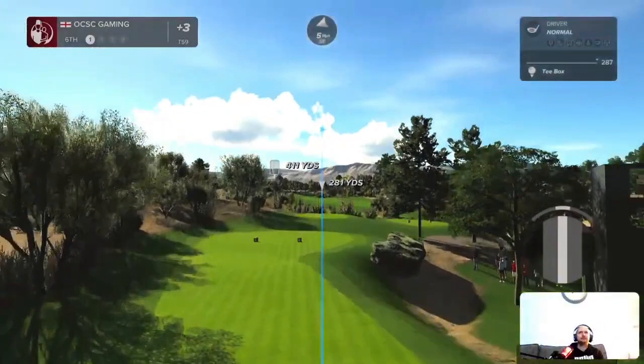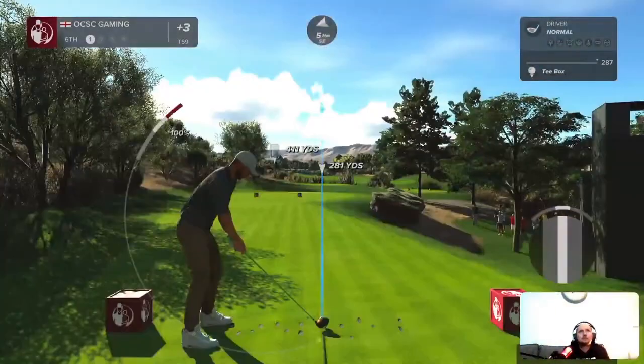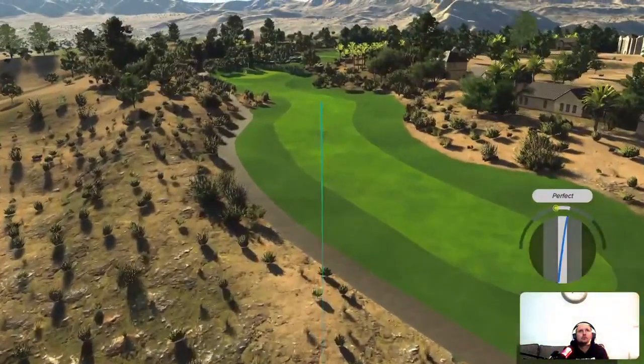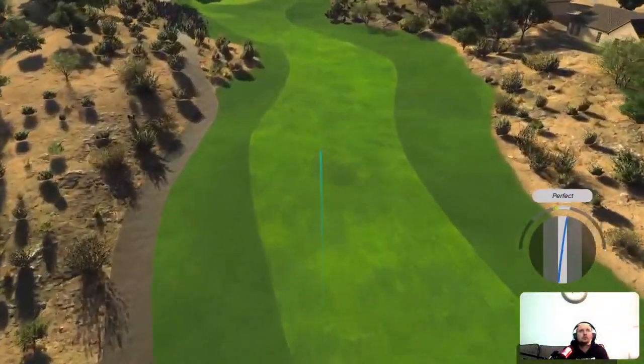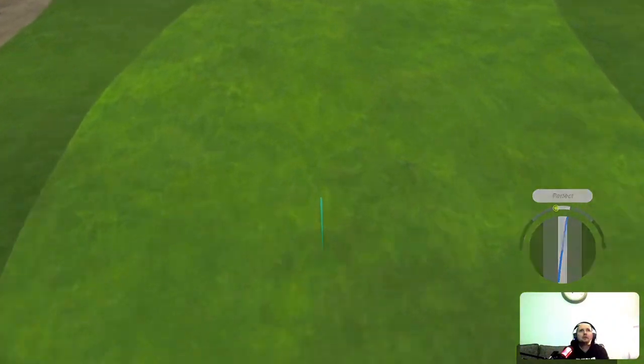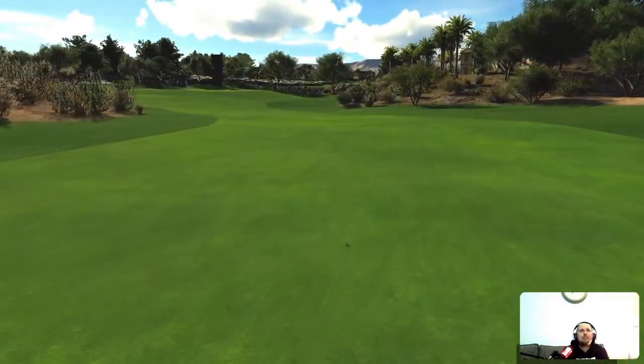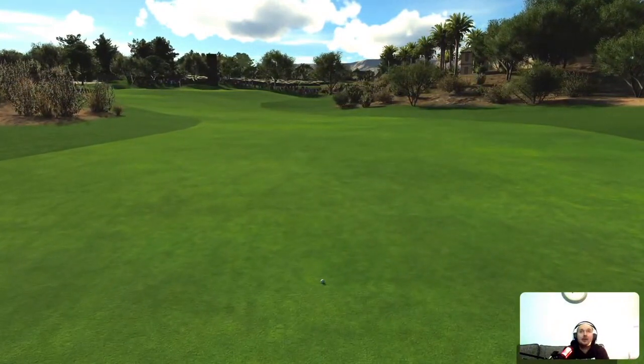The sixth at TPC Summerlin is a stingy par four, playing 430 yards. There's a big waste area up to the left-hand side that needs to be avoided. If you can position your drive on the right half of this fairway, it gives you the best shot up the hill to a green that is not protected by any bunkers. Come on, let's hit a decent approach.